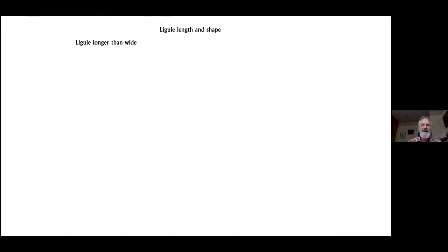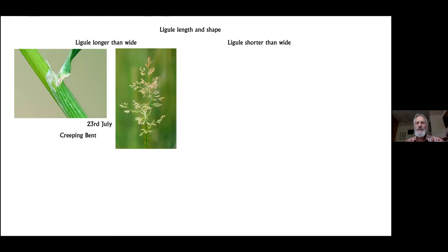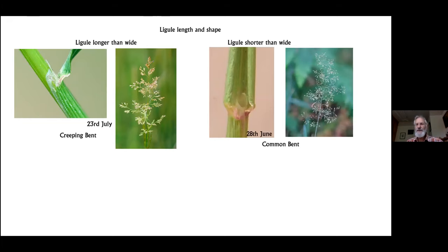Okay, now the ligule itself is quite a useful item. And if it's longer than wide, and I think you can just about make that out on this photograph, longer than the wraparound width, it helps to distinguish creeping bent from its very close relative, common bent. Bit difficult to see with this one, but you can see perhaps that the ligule is not pointed like that one and shorter. And another little feature of these two bents, which are both very common grasses, is that this one has quite densely clothed branches, whereas this one, the whole inflorescence is much more open, and the spikelets tend to be at the tips. More of that anon.